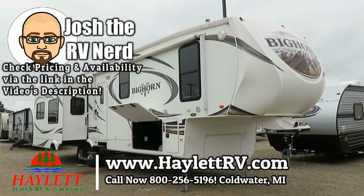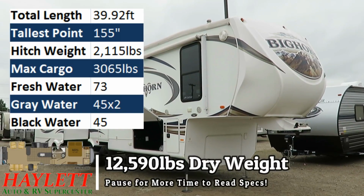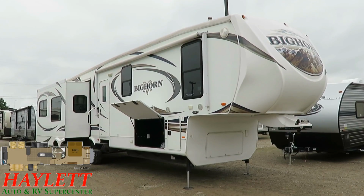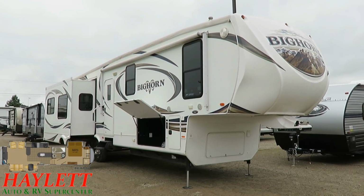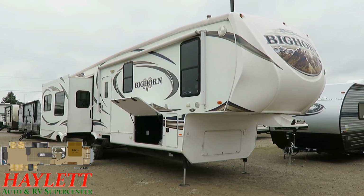12,590 pounds, a big four-slide rear entertainment, very well-kept Bighorn just landed here at Haylett RV of Coldwater, Michigan. Whenever you see something like this, the natural question is, why is it here? And the short answer is, the folks reached a stage in their life that their RVing days were over.